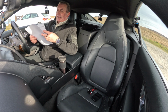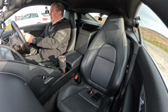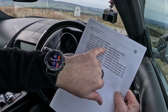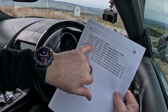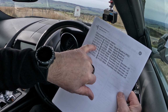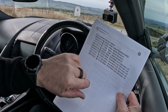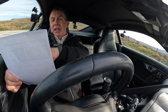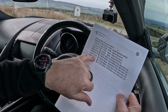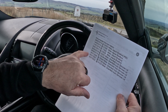Right, okay, let me tell you the service history. Here we go. First one was a PDI, 14th of 5th 2015 at 7,290 miles, Jaguar Bradford. 11th of 7th 2016 at 17,304 miles, Jaguar Bradford. 3rd of the 7th 2017 at 23,528 miles, Jaguar Bradford. 30th of the 5th 2018 at 29,307 miles, Shenfield Auto Services. 26th of the 6th 2019, 33,038 miles, Shenfield Auto Services Limited.